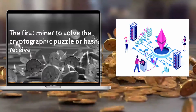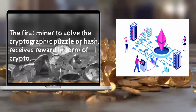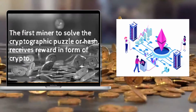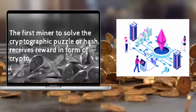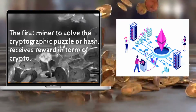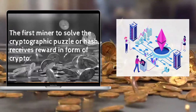Once a new transaction is broadcast to the network, miners compete to be the first one to solve the cryptographic puzzle. The answer to this puzzle is known as a hash. The first one to solve the hash receives the reward in the form of cryptocurrency and a transaction fee. Bitcoin, for instance, currently rewards successful miners with 6.25 BTC, valued at well above $300,000.